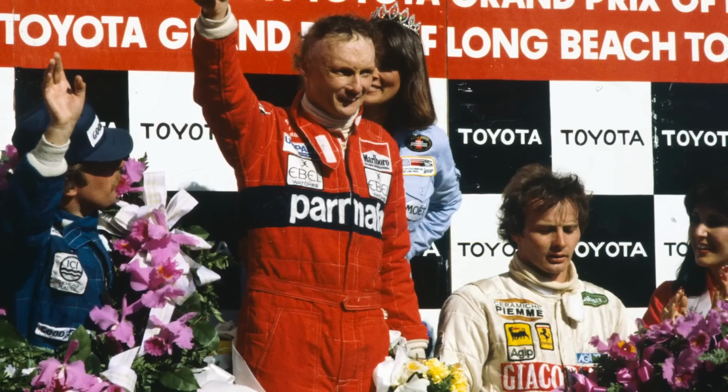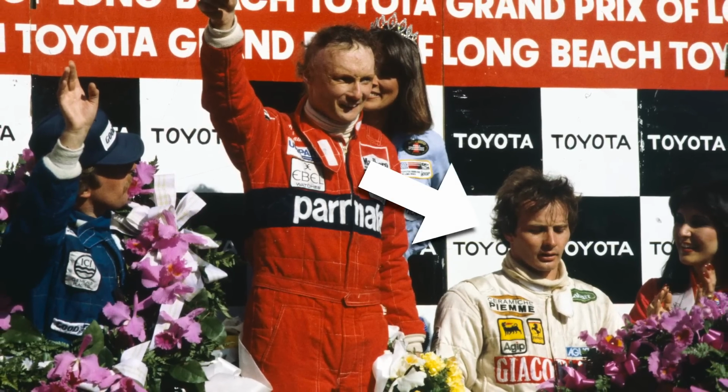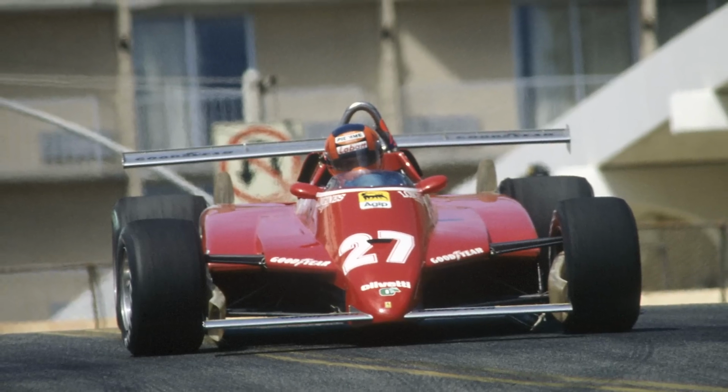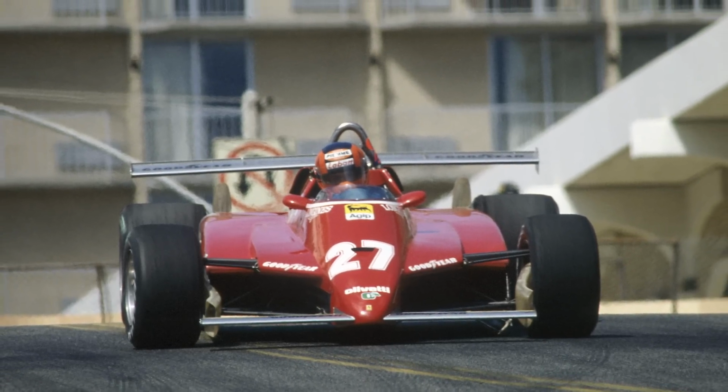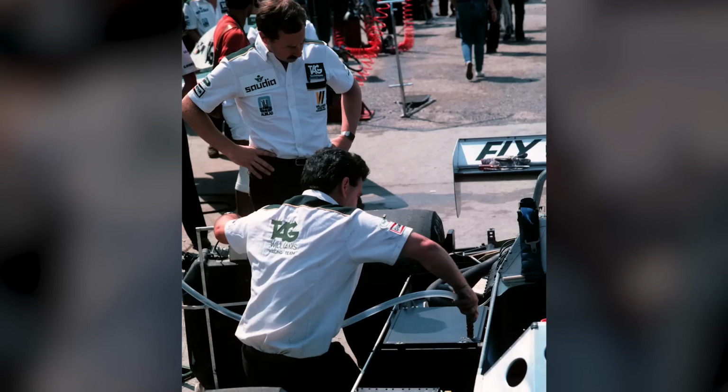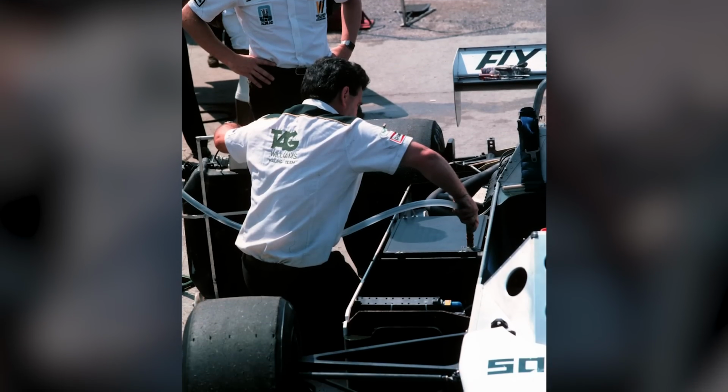Gilles Villeneuve would be disqualified after the race for its use, opening the door for Ferrari to use it as ammunition with FISA for banning another controversial and rule-bending solution that the non-turbocharged teams had been using that season, water-cooled brakes. But that's another story for another time.